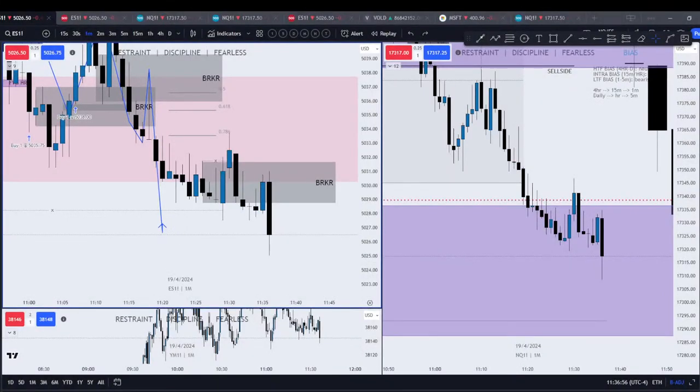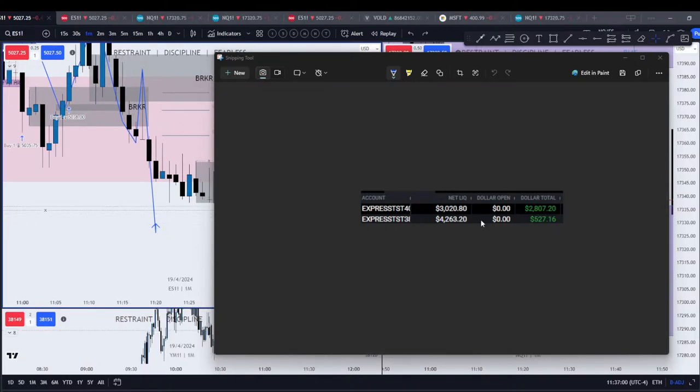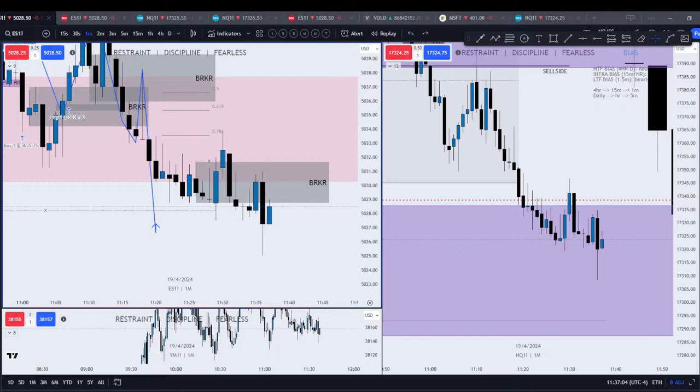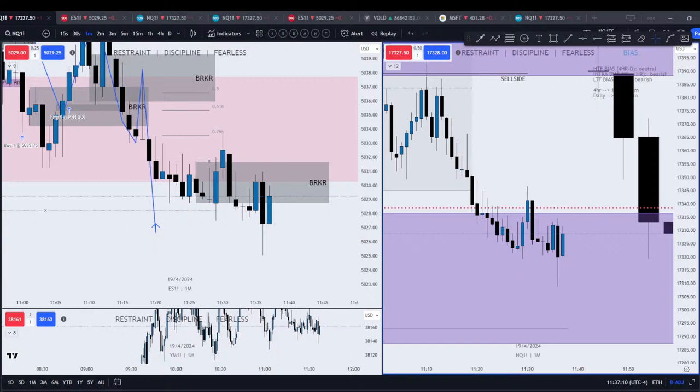My fund has been doing good too. Look, 2 XFAs, 2,800 on one, 500 on the other one. We're chilling. We're chilling, man. I'm about to end the day with like 15K in profits, but for live stream purposes, I only traded 8 accounts on live.